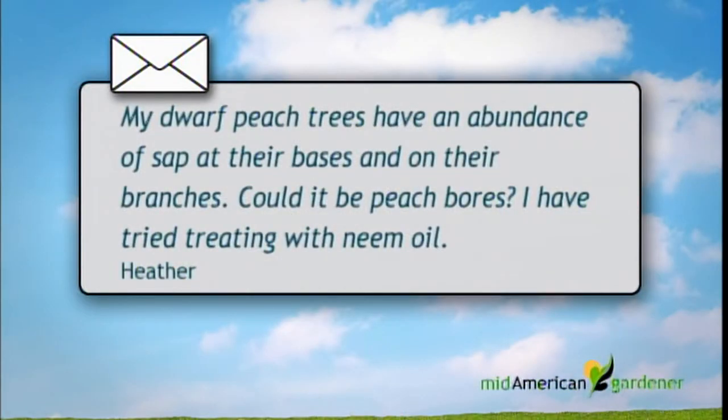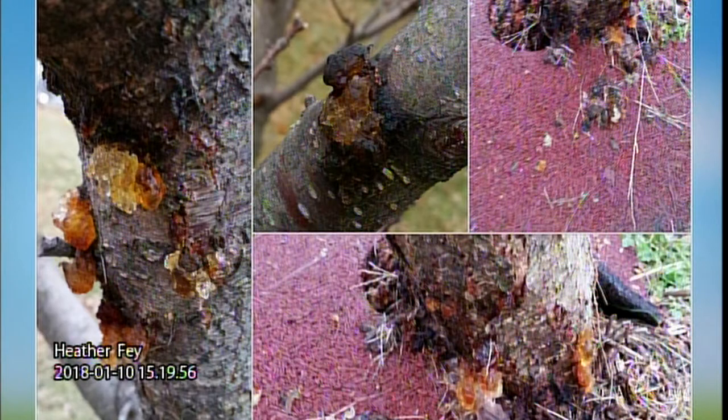Jim, you had another question. Yeah, this person has a peach tree, and they had called in and got answers about some leaves curling up in the spring, and that was peach leaf curl. But after that, they noticed bleeding on the trunk. Based on the pictures that were submitted, there's bleeding at the base of the tree, which indicates borers. But if you look closely at one in the picture, there's bleeding near branches, which would indicate fungus. Probably cankers, and both of them can be fatal.